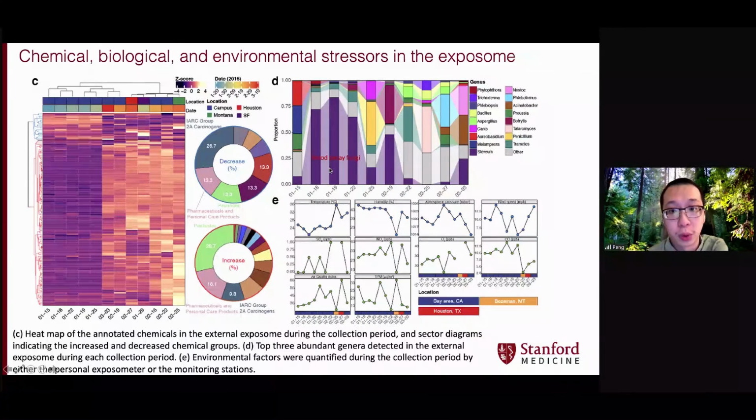For the biological substances, we found a wood decay fungus called Stereum, which was the dominant fungus during the whole period. In terms of environmental factors, we quantified temperature, humidity, and total particulate matter, which are considered physical stressors. The other factors collected here are from the monitoring station, not from the exposometer; those three are from the exposometers.